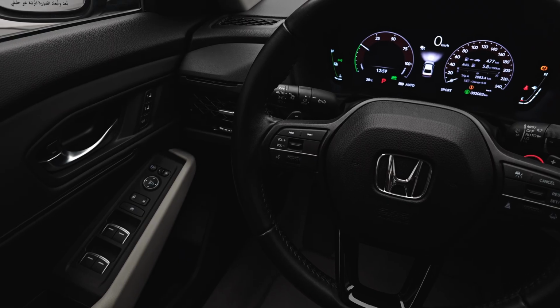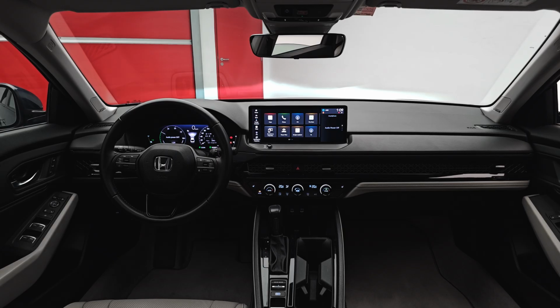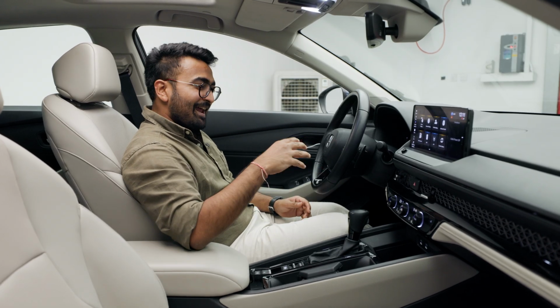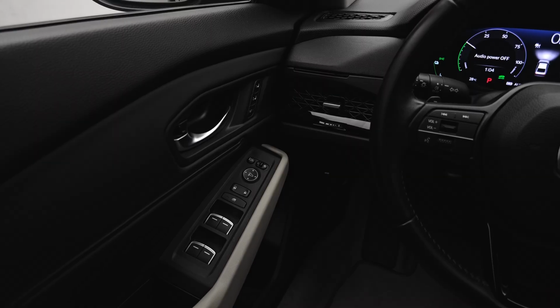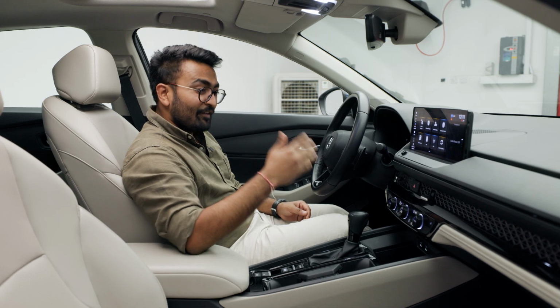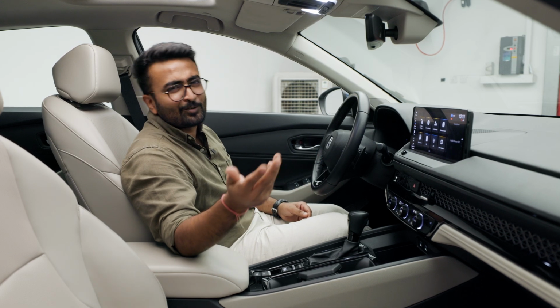And that's how I would like to describe the Honda Accord's cabin best. Familiar. You don't have to learn your way through this Honda Accord's cabin. Everything seems familiar, everything is where it's supposed to be, and it's just a very easy car to recommend, if an easy car is what you're asked to recommend.